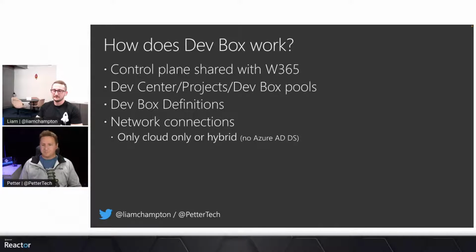Because one of the neat things with DevBox is that the DevBoxes themselves, or Cloud PCs, VMs, call them what you want, will be connected to a VNet in your Azure environment. And that's cool because that means you can connect to any services you have running in Azure.